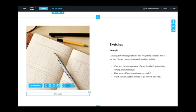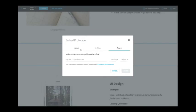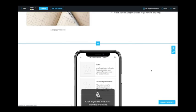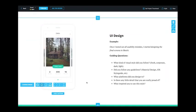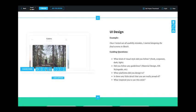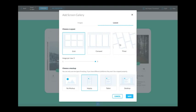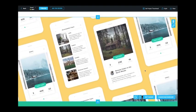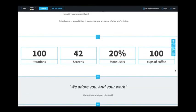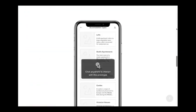Illustrate your point easily by adding images and screens. And also add your prototypes easily. Use different built-in mockups. And also the gallery section. You can even customize it. And by the time you notice you're actually building your portfolio, you're already done.